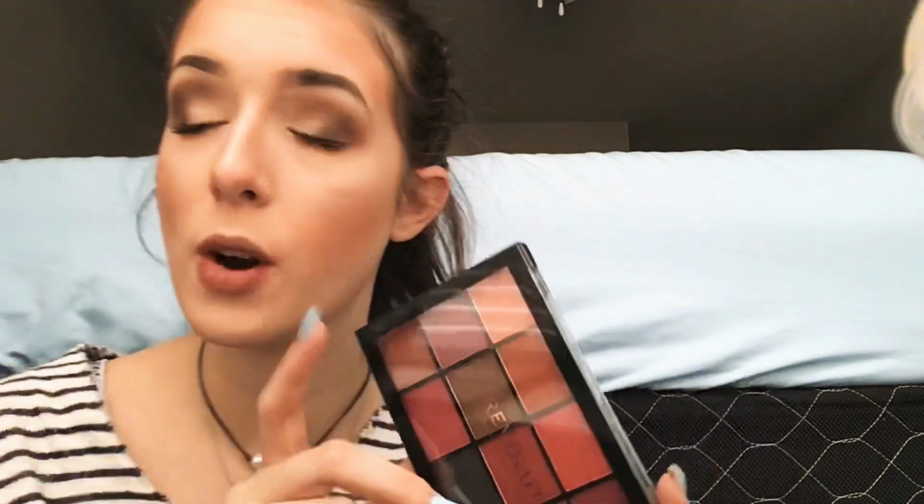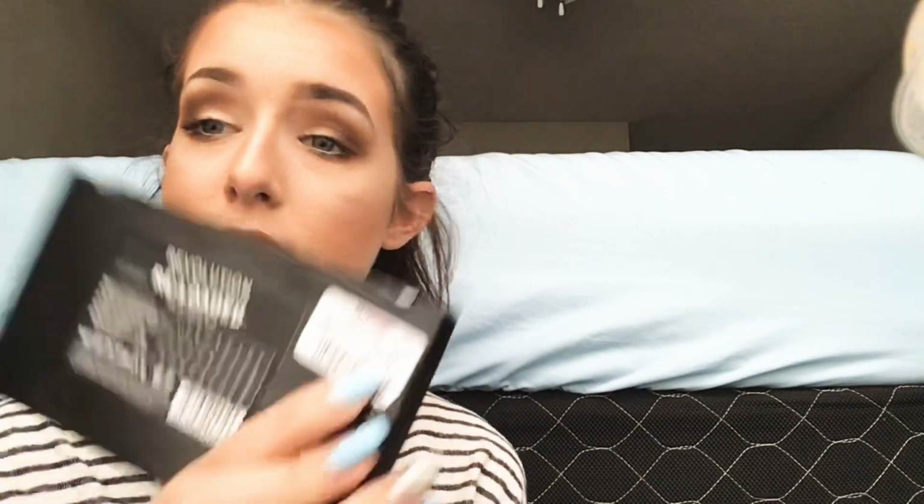Neutrals palette. Now I can't open this. Oh wait, can I? No, because I have nails on. I tried opening it, but I could not open it. But I just got this like 2 days ago. Look at all the shades in there. Y'all know I have the more warm toned palette. And I got this thing for $4. I cannot wait to try this out.